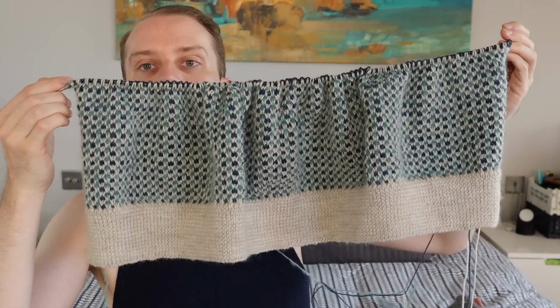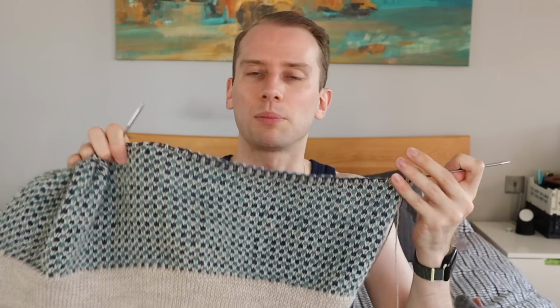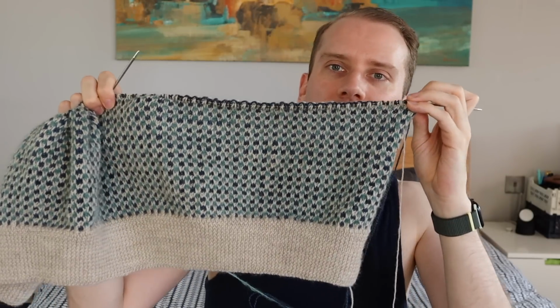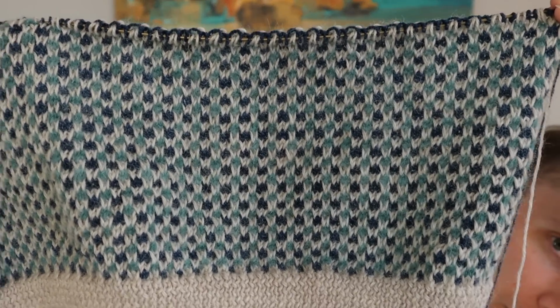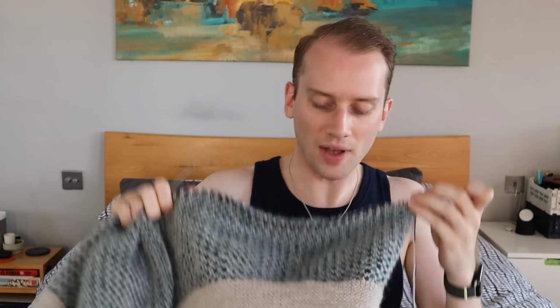So here's how far I am. Oh, it looks great in the camera. Okay, let me pull this along so you can see it. So this is as far as I've gotten. Here it is all knit up, going to come nice and close. Oh, it looks fabulous.